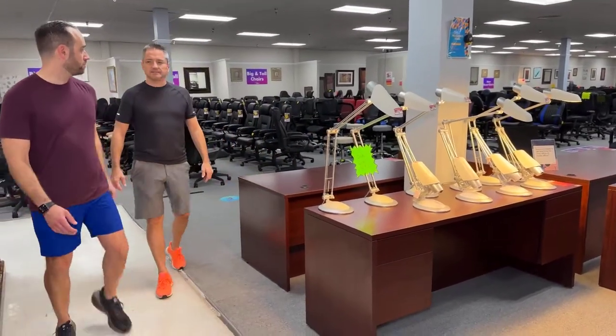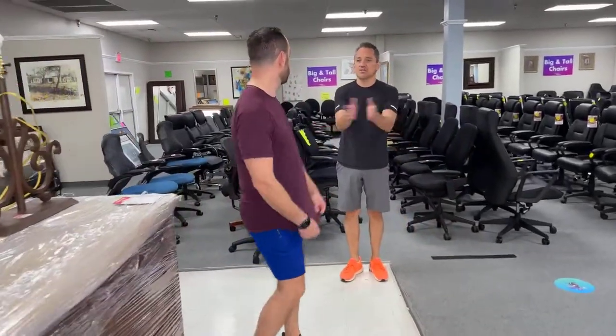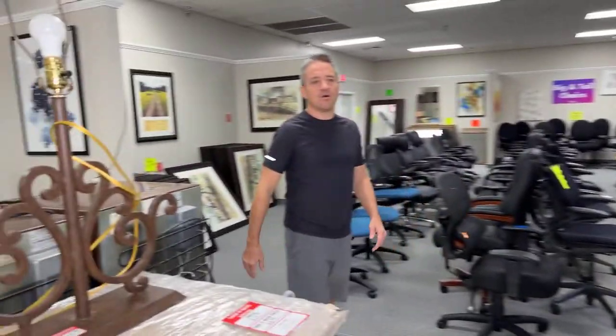$8.88 crafting lamps. Yes. Craft your ass off, girl. Okay. $19.99 refrigerators. Under the crafting table goes a beer refrigerator. That's right. Or wine. Don't you want white wine?